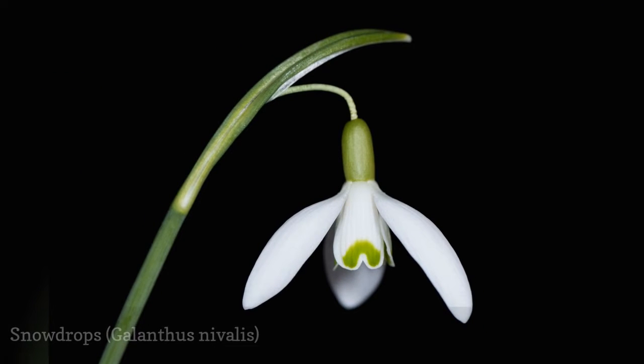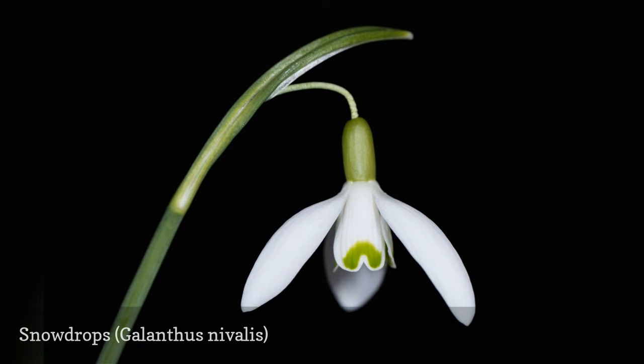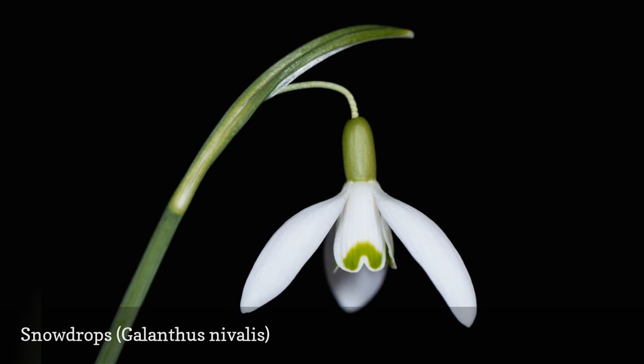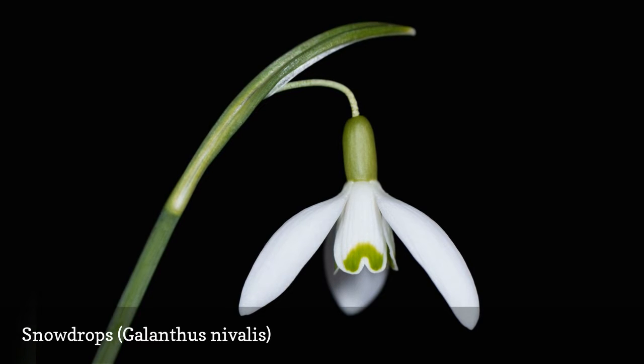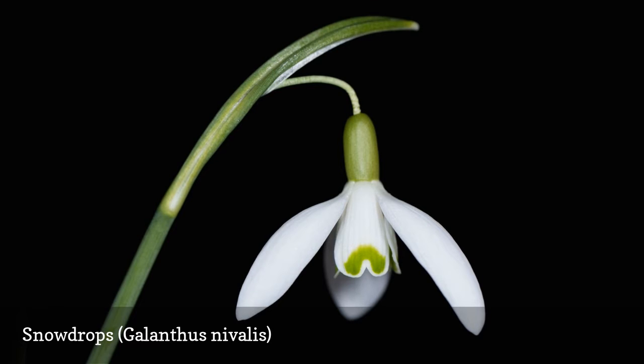Galanthus nivalis is almost synonymous with the earliest flowers to bloom in spring, appearing in February, often through snow cover. A short perennial bulb plant, 3 to 6 inches, it'll naturalize over time and spread to fill in an area. But its white flowers are small, so for best impact, plant them in masses or drifts in areas where they can be allowed to naturalize.